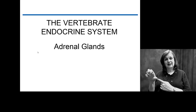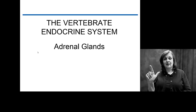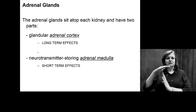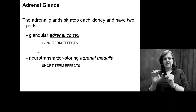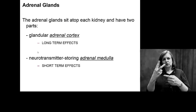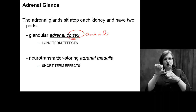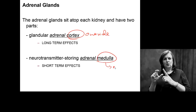Adrenal glands are odd. My guess is you probably don't even know where your adrenal glands are. Well, we're going to tell you. They sit on top of your kidneys. You've got two adrenal glands, one on top of each kidney, and your adrenal glands both have two layers, an adrenal cortex. Cortex, remember, is always the outside, and the adrenal medulla here is middle.